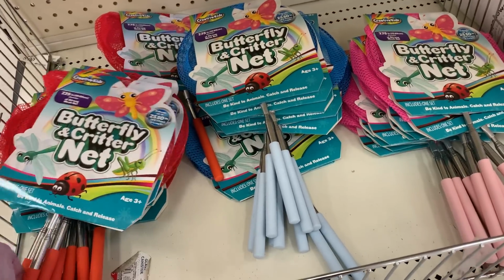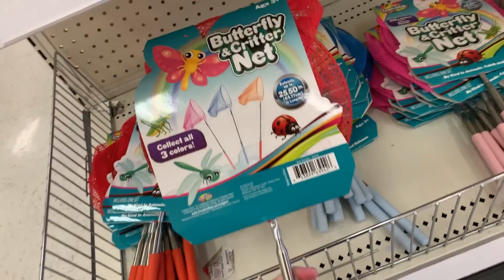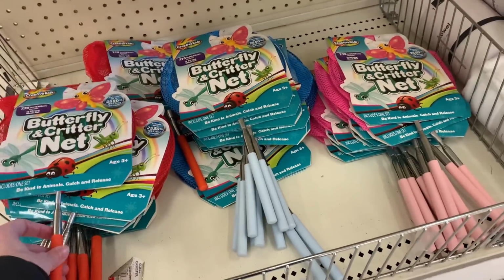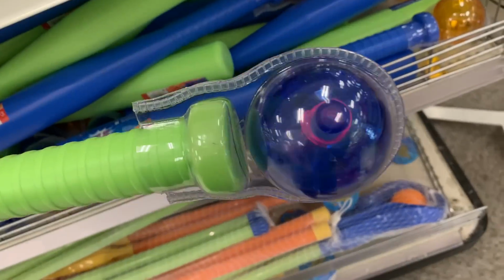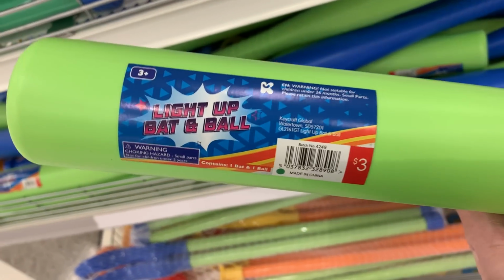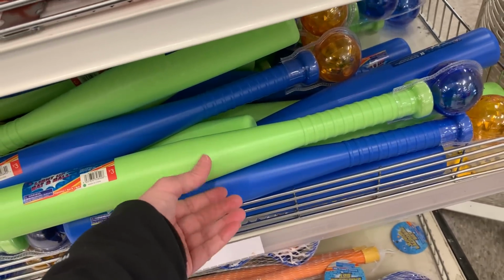Some bug and butterfly nets here. These have telescopic poles on them, so they extend out longer than what you see here. Now, I don't actually see a price listed on these, but they're in the dollar spot, so I'm guessing either $3 or $5. Some fun ball and bat sets. These are just $3. Now, the bat is nothing special. It's just a plastic, you know, kind of baseball bat. But the balls here are kind of cool. As soon as they get bumped a little bit, they start lighting up. They've got little color-changing LED lights inside.